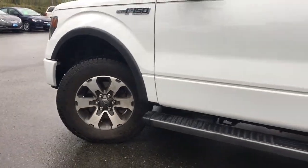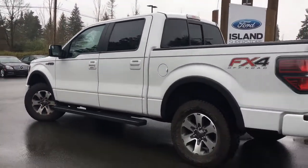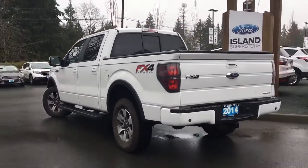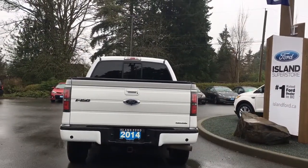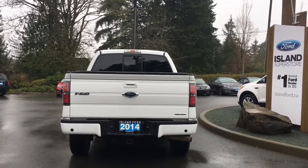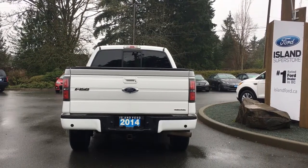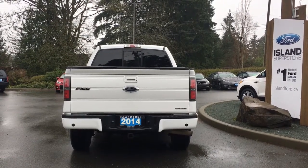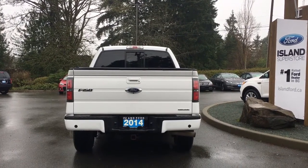18-inch wheels, running boards, body colored door handles, keyless entry keypad, driver's side capless easy fuel gas filler, power sliding rear window, hard tonneau cover. That body colored handle extends to the tailgate. The tailgate is lockable and removable. Just below that Ford badge is your backup camera. On the bumper you have sensors. You also have a 4 and 7 pin connector, a trailer tow hitch, and a locking spare tire.